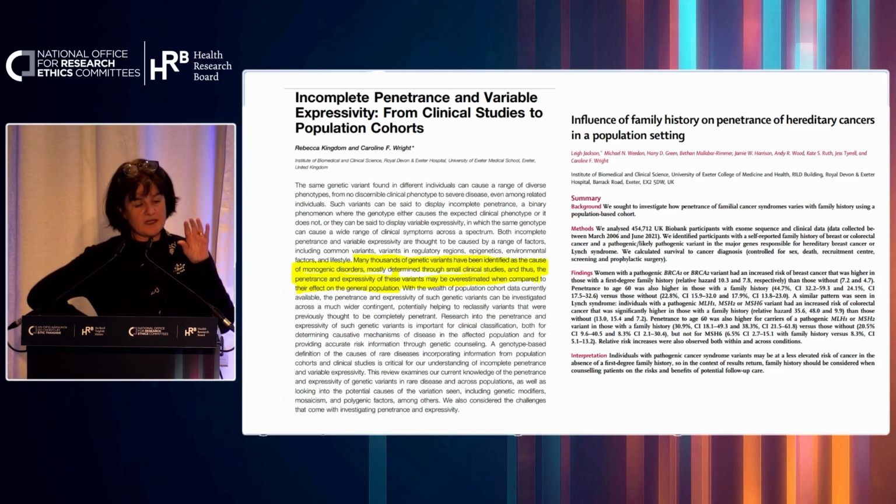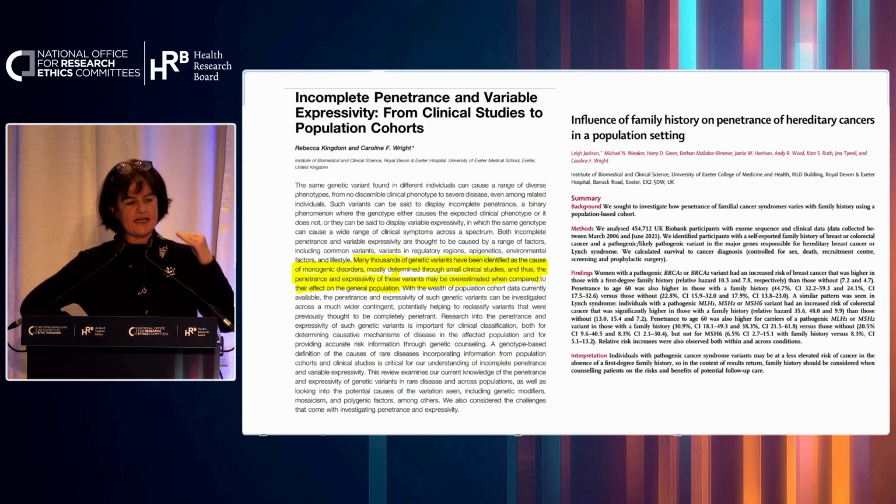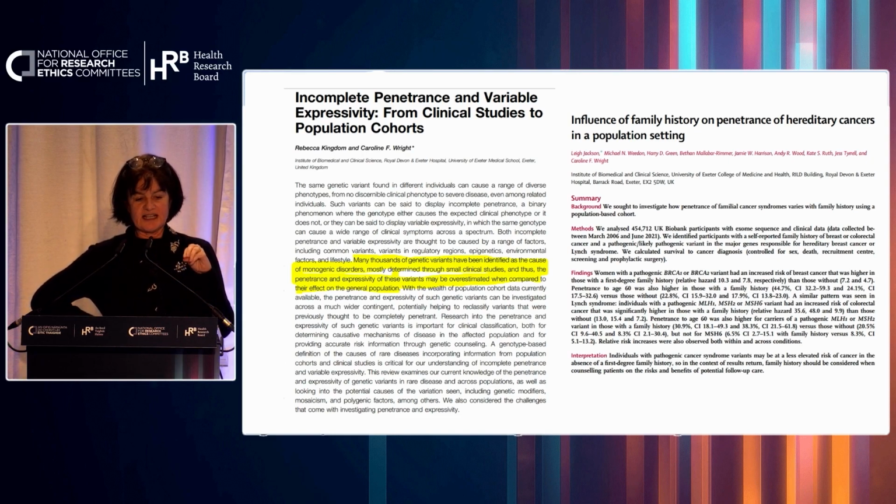So, there are a lot of papers here I'm citing from Caroline Wright. She works in Exeter, and she's done some great work using UK Biobank, which is nearly 500,000 samples of healthy individuals. One of the things she's noticing is that the penetrance of these variants in a population cohort is very different to the patient cohort where there's a family history. So we don't really know what risk to give somebody, and they mightn't have a risk at all, who has, in inverted commas, a pathogenic variant.